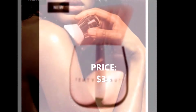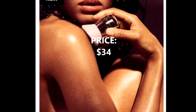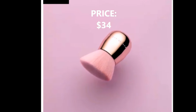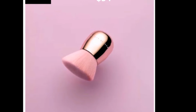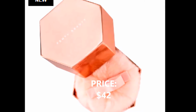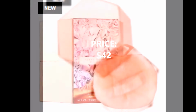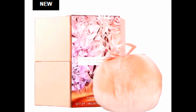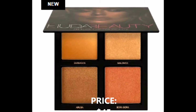The price on that is $34 and you can use it on your face and your body. I'm not sure if I'm going to pick this up because I have kabuki brushes already, but it is a really pretty item as part of this collection, so I just might have to grab it. Also with this collection, she launched a Fairy Bomb Glittering Pom-Pom, which retails for $42. This thing is absolutely gorgeous. It's limited edition, and I guess it is a glittering puff that's pre-packed with superfine 3D rose gold shimmer that you can pounce all over your body. So I might have to check that out as well.